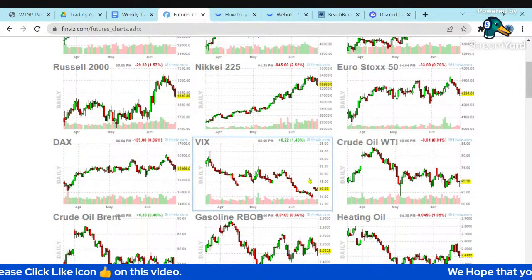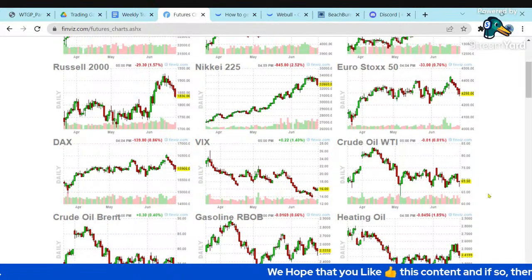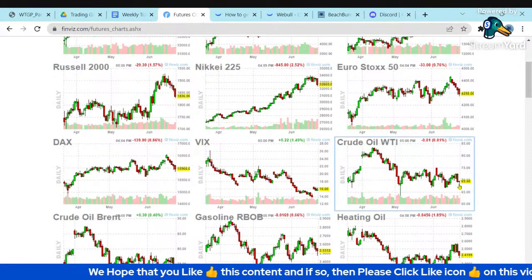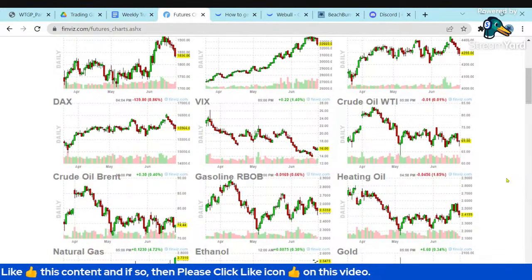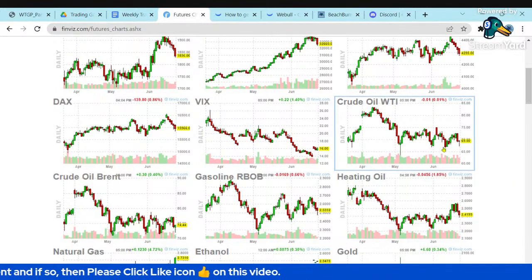We talked about the pop in the VIX. Although, again, this is VIX futures, and the current VIX is still 12, 13. We see that breakdown in oil below 70. So now 70 is going to provide some level of resistance. So we'll see how low that goes.